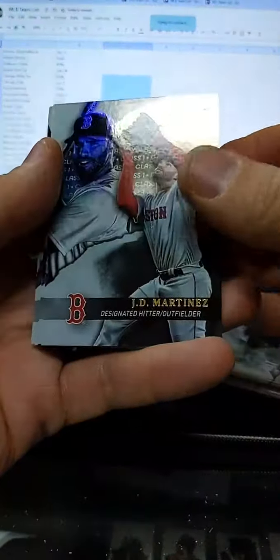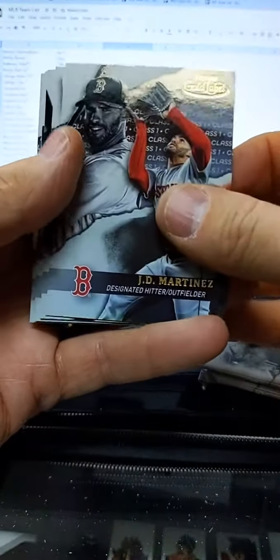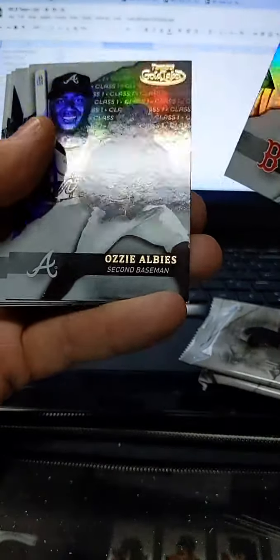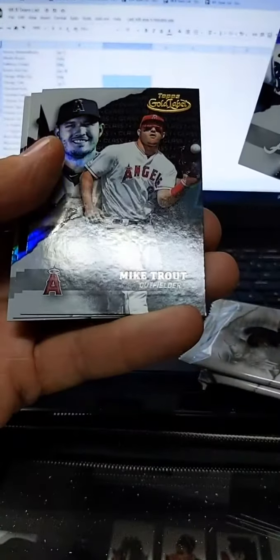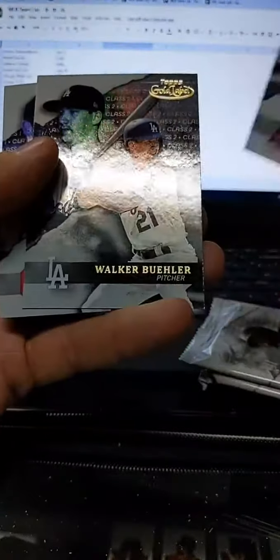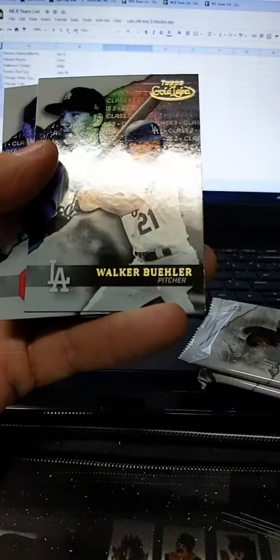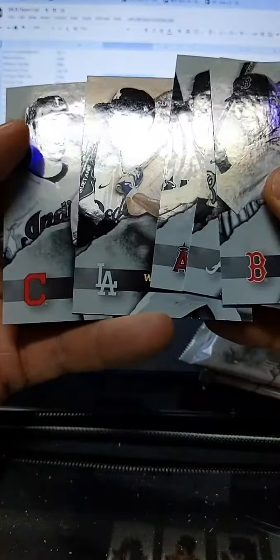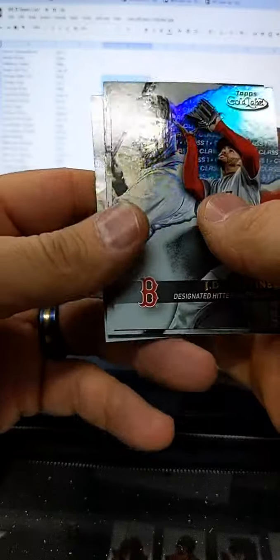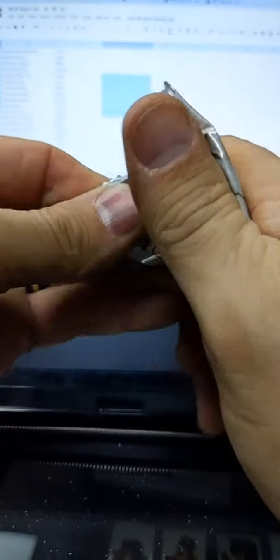All right. Here we go. JD Martinez going to the Red Sox. Going to Jake. Ozzie Albies going to the Braves. Gabe. Class 1, Gabe. Mike Trout. There we go. Going to the Angels. Trout's on the board. And a Walker Buehler, Class 2. Oh, the Dodgers. Yeah, I got a variation in it. There you go. And a Shane Bieber, the Indians. Voila. Gotta love it. You got a few in there, Wally. I love it. Here we go.